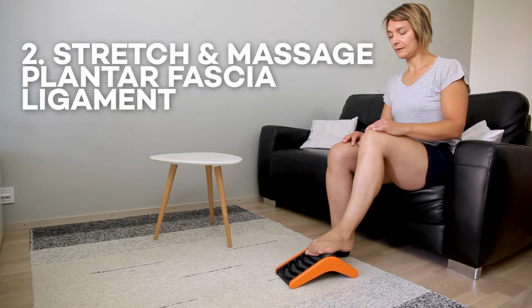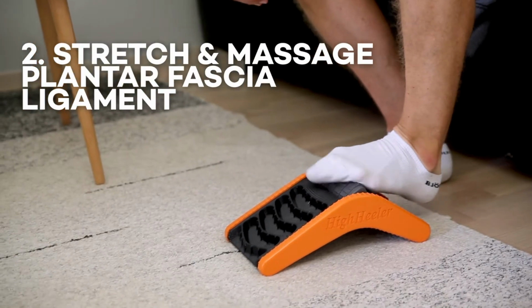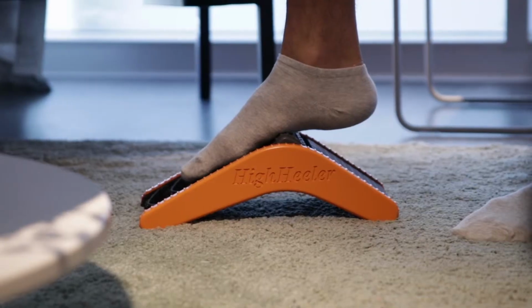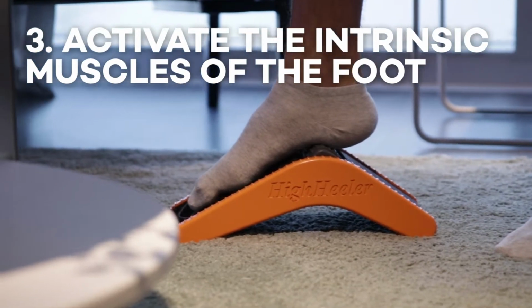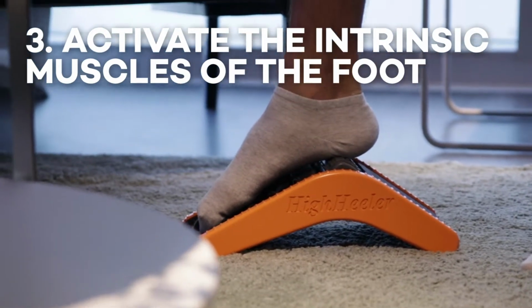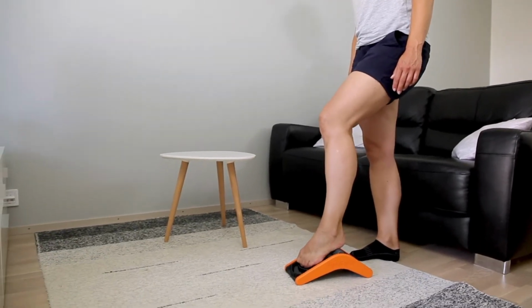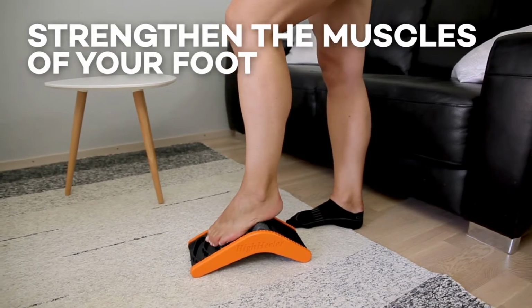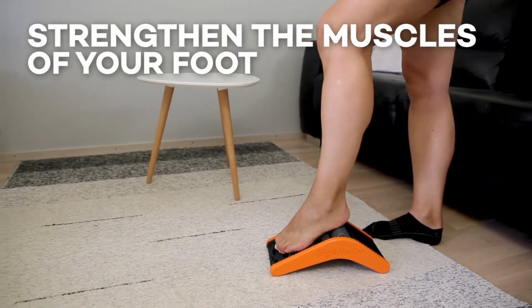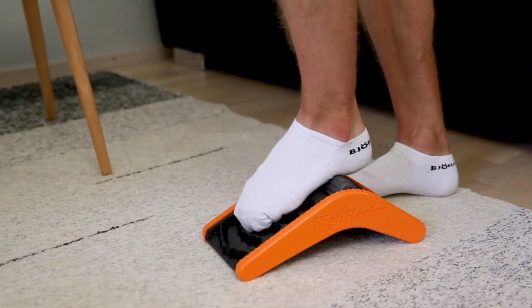The second feature is stretching, massaging of the plantar fascia. Third function is to activate the intrinsic muscles within the foot to help stabilize the foot and strengthen the foot. Stepping along, activating the small muscles to actually fire. And when these things fire and stretch and pull, it strengthens the bottom of the foot. Thereby, the ligament that's being destroyed, which is called the plantar fascia, doesn't have to work so hard, so the muscles will help induce strengthening.